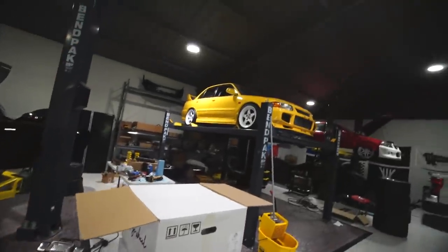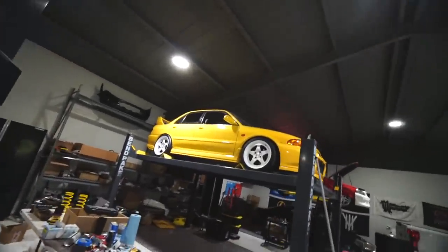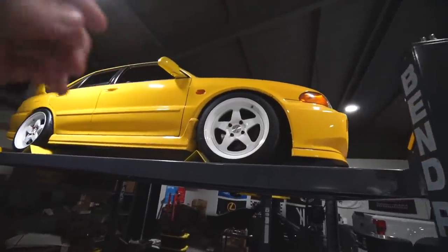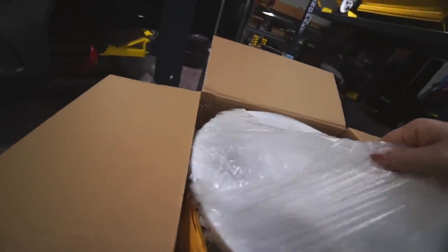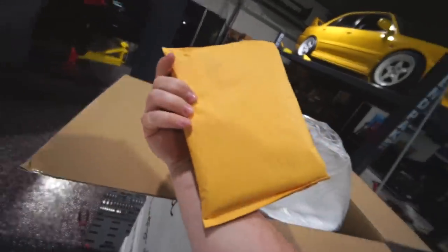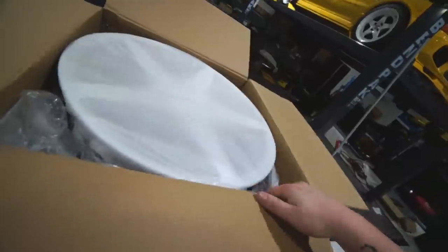These are monoblock Imolas. So the same wheel that I'm running, these are step lip and obviously three piece, but we're running these. Oh boy, I'm pretty excited about these. I love the Imola. They are really clean wheels.